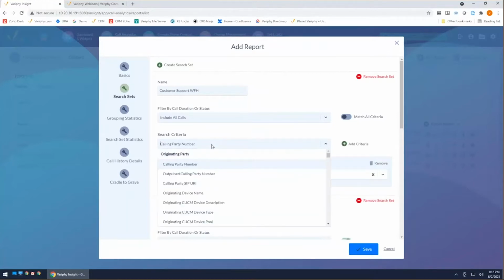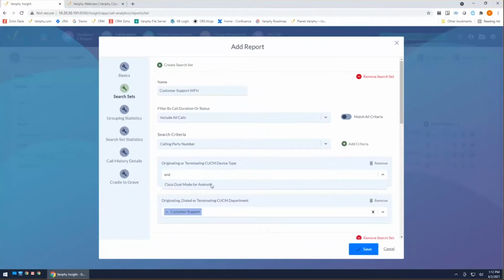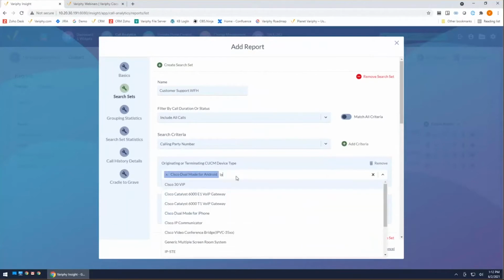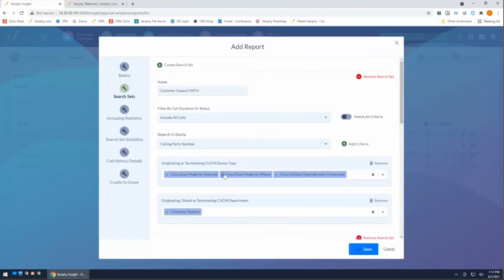There's a couple different ways to be able to do this. One, I could pick on device types. I could say the originating or terminating device types, and I can choose my Android devices. I can choose my iPhone devices. I can pick up my Jabber devices. So that's one way to be able to do this, is to utilize the devices.